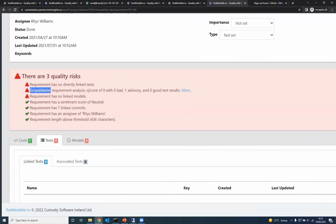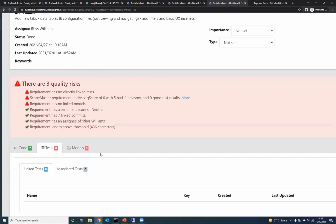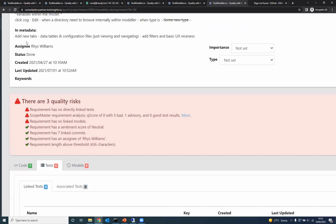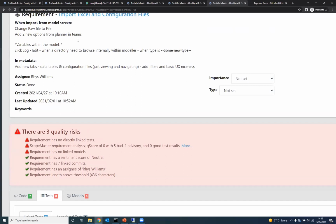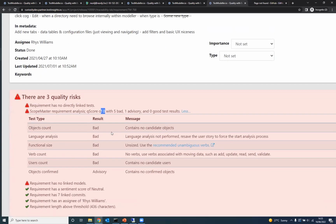Okay, what's also interesting here is that there has also been some textual based analysis made against this requirement. Now, one of the tools that we partnered with here is called Scope Master. What that has basically done is it's scanned this textual based requirement. It's applied, I think, something like 10,000 rules, which apply natural language processing to this requirement. And basically what it's come out with here is a quality score of 0. And it's made some recommendations over why this requirement is bad.